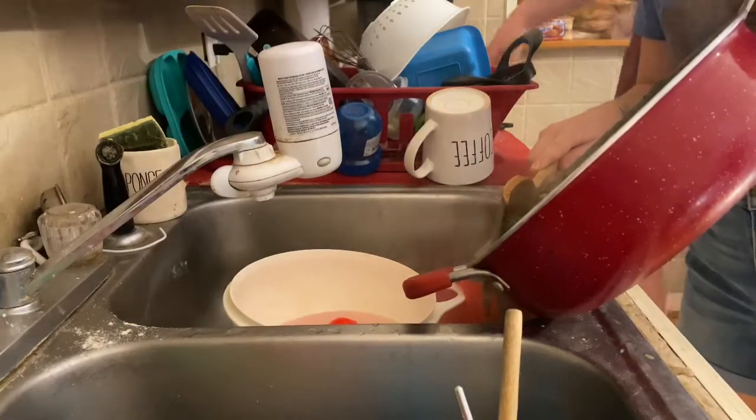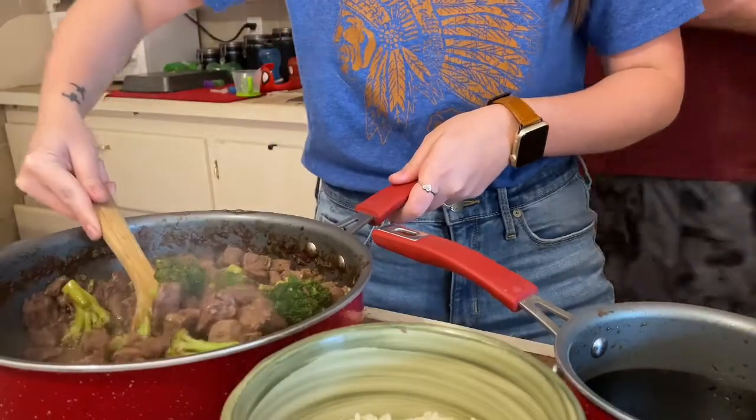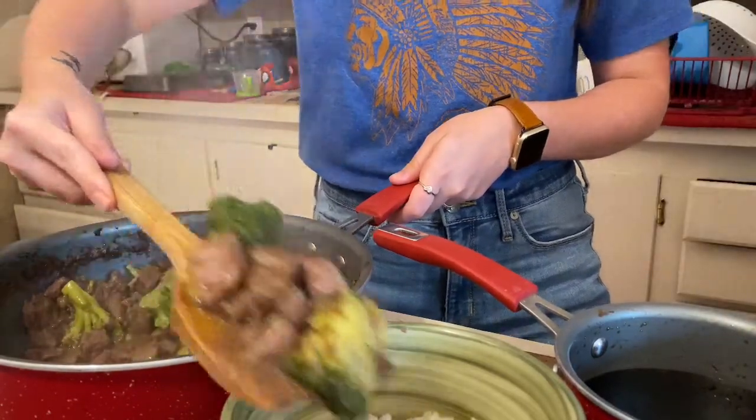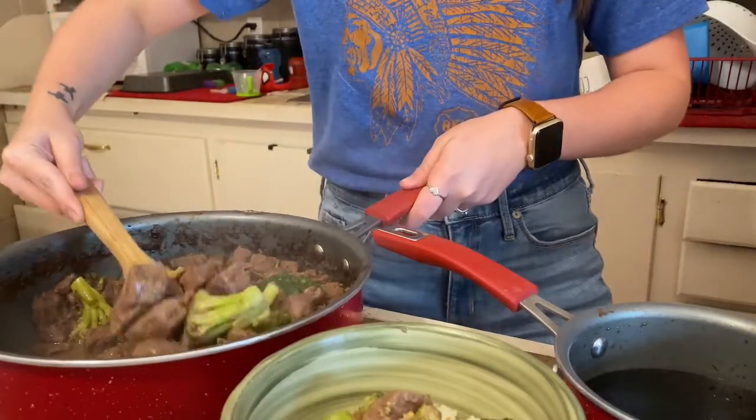And then you're going to want to make your bowls and enjoy your dinner. We do eat it over rice, so I do recommend you doing that as well. We just add our steak and broccoli to the rice, then pour the sauce over it, and it's delicious.